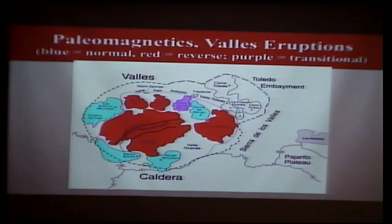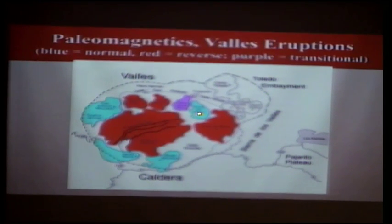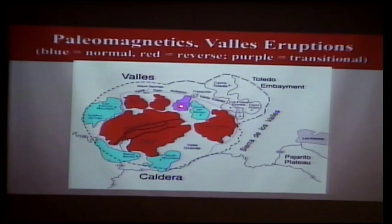And so let me walk you through this. On this diagram, blue is normal polarity, red is reverse, and purple is transitional. So the Bandelier Tuff, which occurs on the resurgent dome, 1.26 million years, that's magnetically reverse. Cerro del Medio at 1.23 is reverse, but Cerro del Abrigo is normal. Here's the big one, Cerro Santa Rosa. It's transitional, erupted when the magnetic field was flipping. Pretty cool, huh? And then Cerro San Luis and Cerro Seco are both reverse.